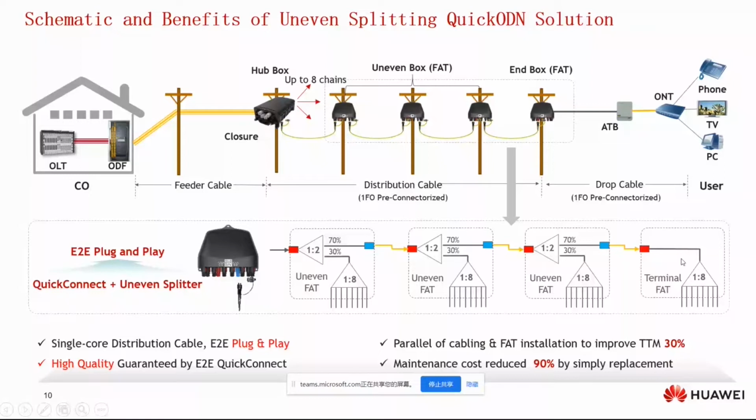With this solution, we have these highlights. First, we only use single core distribution cable and end-to-end plug and play. Second, we can provide high quality. The high quality is guaranteed by the connector, not by the splicing. So when the network is designed for high quality, then we can guarantee the quality. Third, it is easy to do splicing-free installation and improves the TTM. And the last one is that the maintenance cost is also reduced. Next, I will give the detail.